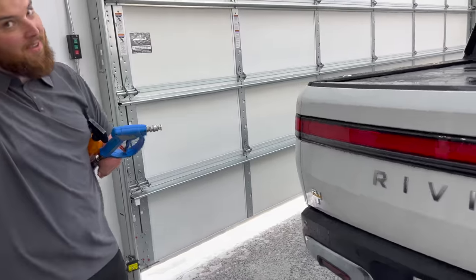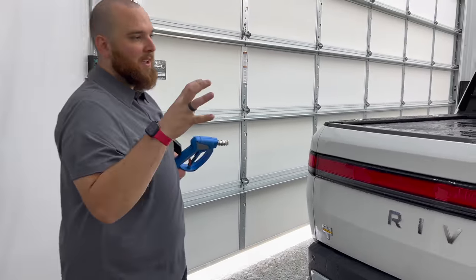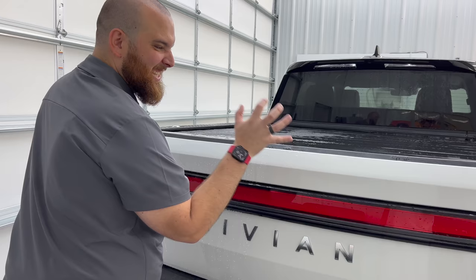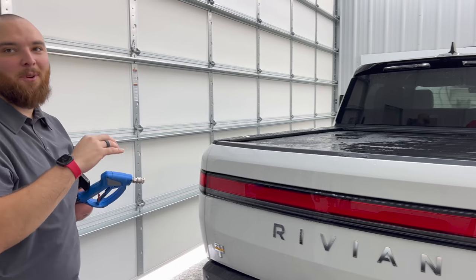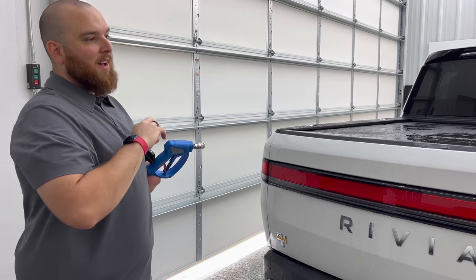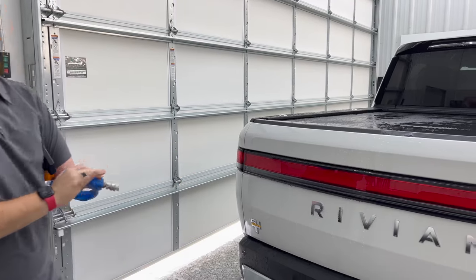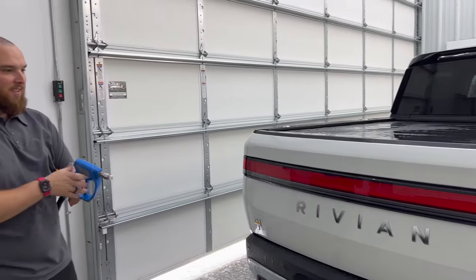Exactly, and not even for protection, but just ease of washing it. It's so much harder because all the dirt just sticks on here. The bugs in the front were pretty caked. I know you had a road trip, so that's pretty common, but if this would have had this on it, oh my gosh, it would have cleaned up so much easier. And this is just a simple spray-on, simple thing.